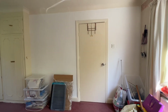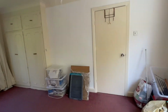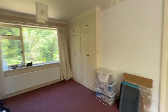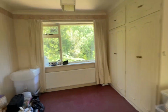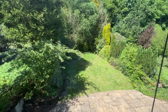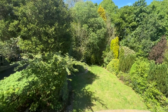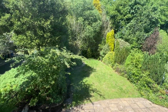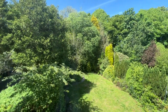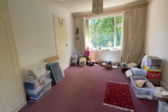Possibly this room could be split as well, because we've got radiators under both of the windows, and maybe a small walkway and another door. So this too could be split, and perhaps if you needed it, there could be a 5 bedroom living arrangement without the need to extend. All ideas, of course. Any extensions or building work may be subject to planning permission or building regulations approval. But perhaps there are options there.